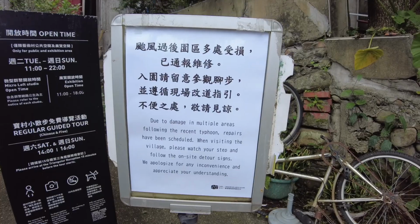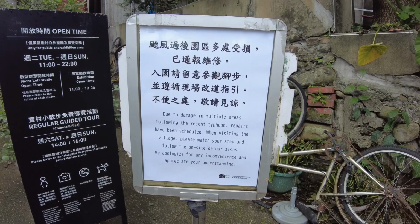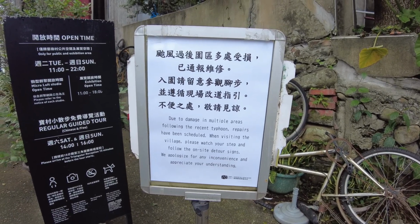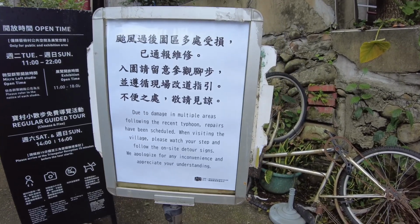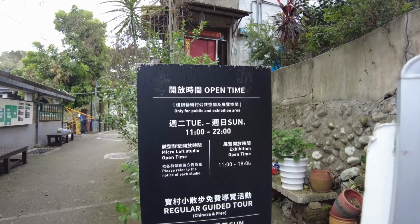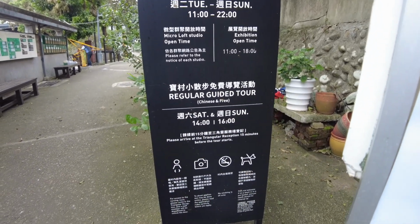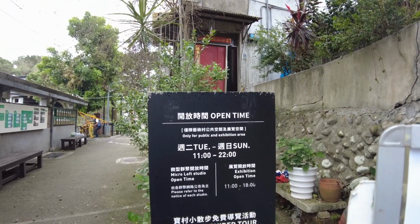But one quick thing I've got to show you is this. There's a couple of signs here, and this first sign in white says due to damage in multiple areas from the typhoon, there are loads of repairs going on, so watch your step and follow the detour routes when visiting. And this one has got the opening times. I don't know what's open now, I didn't look it up beforehand, but certain things are open and certain things aren't. But we'll just have a look around, have a nosy and see what we can see.